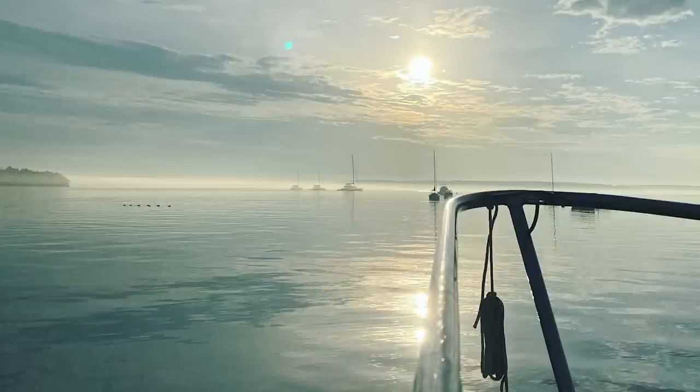The hurricane had passed, and it was now time to make the trek south. We figured we'd have a nice early 7 a.m. departure, so here we go. It's go time.